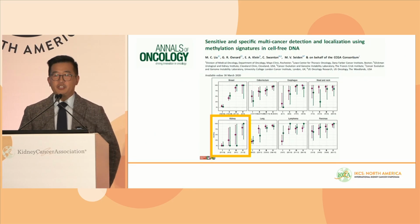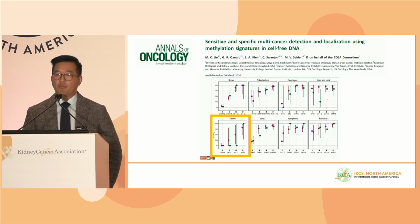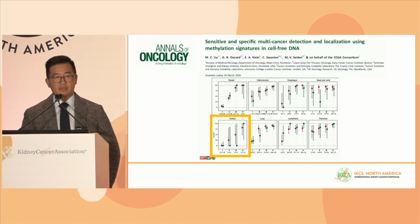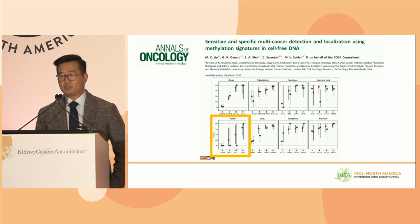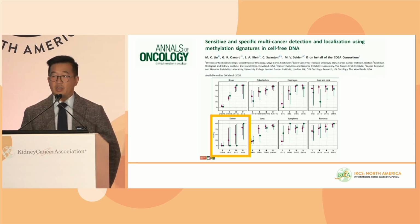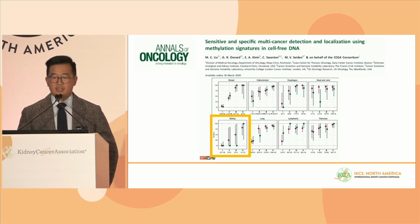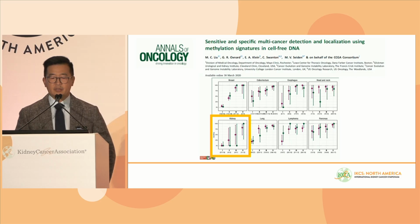So I mentioned that kidney cancer overall is a low-shedding cancer. We're looking into other technologies that are non-tumor informed. Lots of the examples I'll be using today are tumor informed, which do require tissue and whole exome sequencing to perform. But DNA methylation assays are being looked at as well.